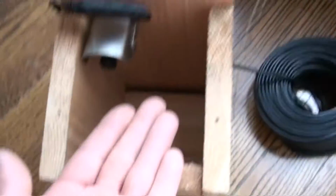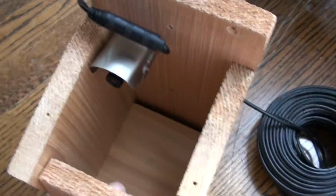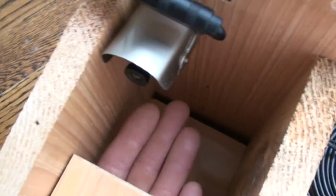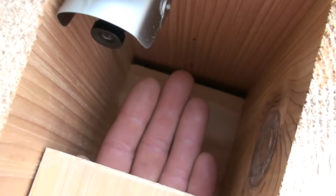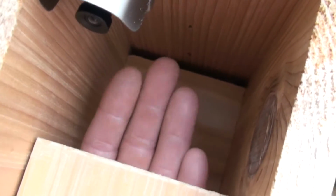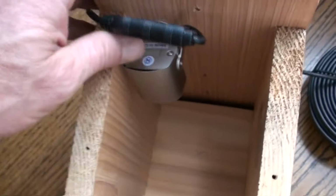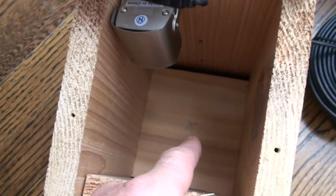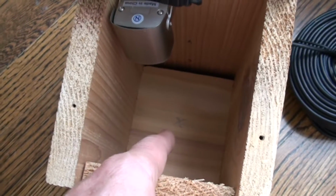And I held my hand halfway down the box, figuring where the little baby birds would be standing up after the nest and after they stand up. And that's what I used as my focal plane. Then I adjusted that X, which is fuzzy now in the TV because it's not in the focal plane, it's down the bottom of the box.